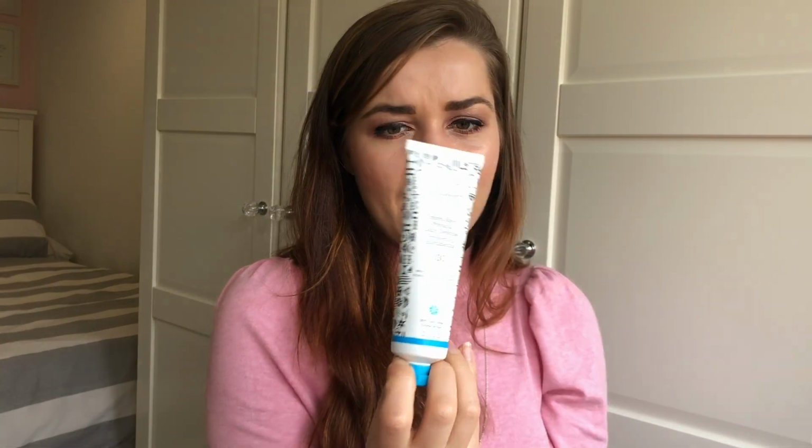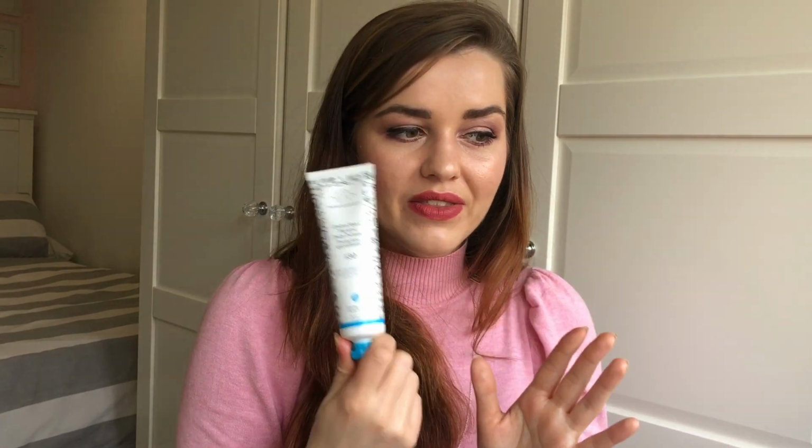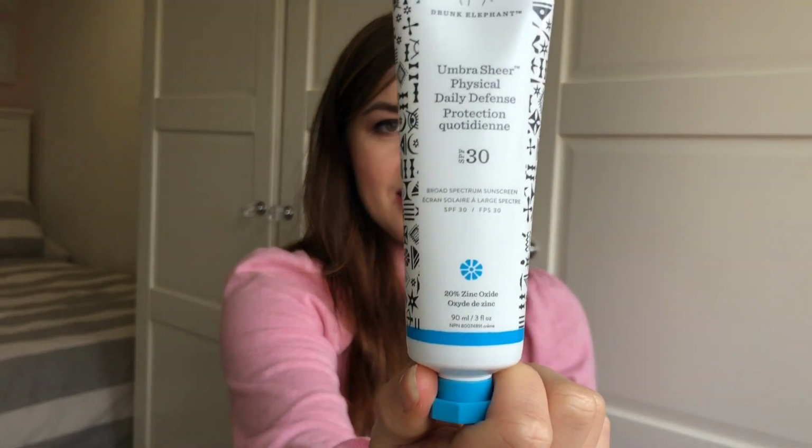And then, oh my god, what have we got next? So this is a little side divert maybe, but this is the Ombre Sheer Physical Defense SPF. I don't think I've opened this one. No, I haven't. I had a miniature one which I've been using, and I've kept this one sealed because I want to keep it nice and fresh for the summertime. So, part of the Suspicious Six, they don't believe in chemical sunscreens, they believe in physical sunscreen. So this is a zinc oxide, 20% zinc oxide.